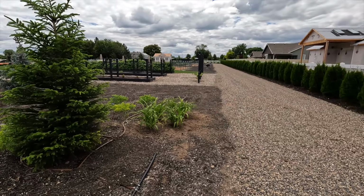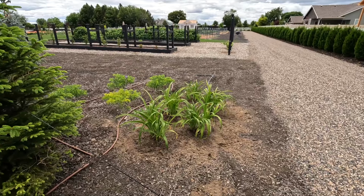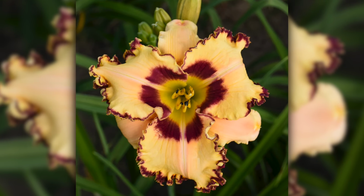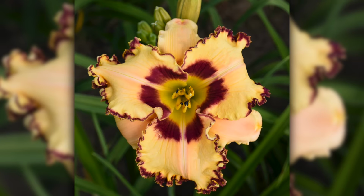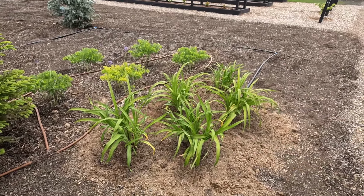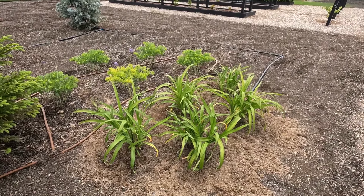Now these will get full afternoon sun, and that's why I think they're gonna do really well here. So King of Ages grows about 3 feet or maybe even a little bit more tall. 2 foot spread still on this one, but huge flowers. Like 6.5-inch diameter flowers that are kind of like a mix of peach and butter yellow, and then they have burgundy accents on them. They are really pretty and kind of have that frilliness as well. And then this one is supposed to bloom mid through late summer. This is the first time I'm growing it, so we'll just have to see. I don't know if that means it'll bloom midsummer and then again late summer. We'll just watch it this year and see what it does.